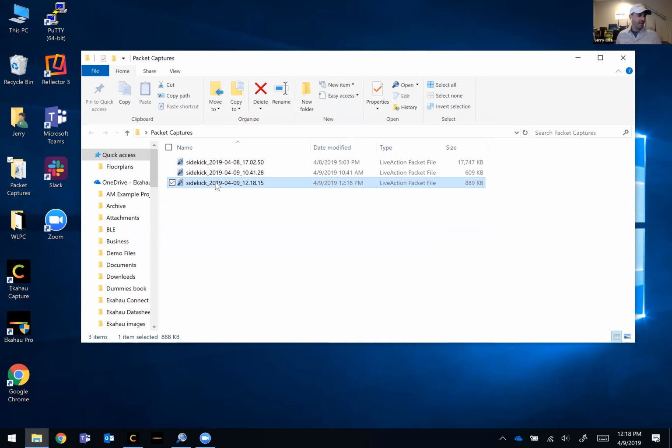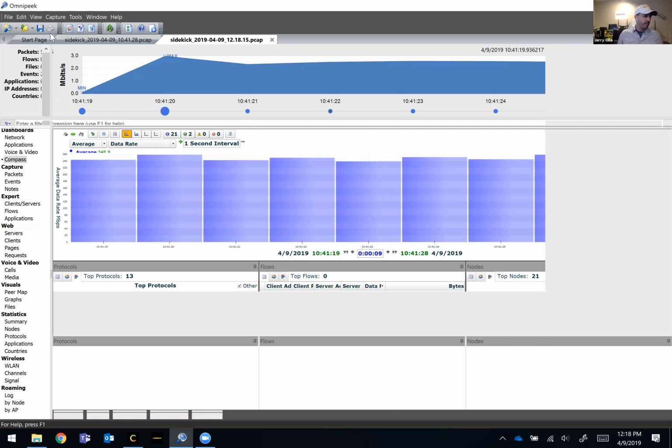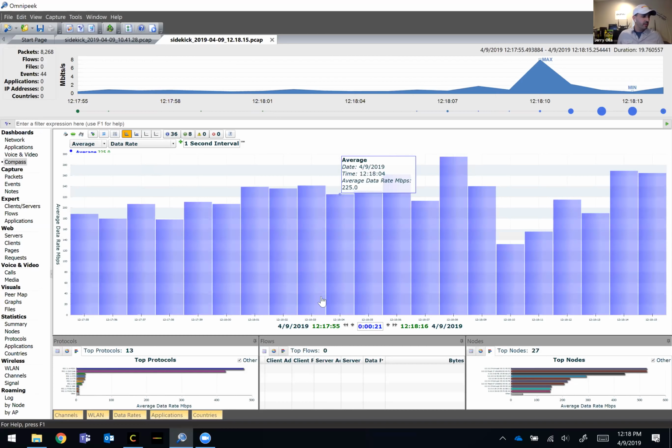I'm just going to double click on that, and that's going to open the capture up here in OmniPeak, and we'll be able to analyze this. I could open this in Wireshark or any other packet analysis tools that support the PCAP format. But yeah, here we can see we've got all these awesome dashboards and everything that we can dig through.